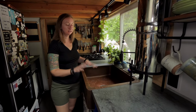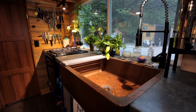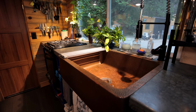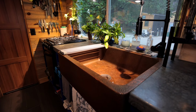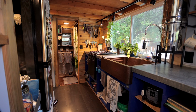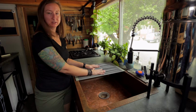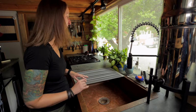And then next to that, we have our sink. So it's a hand-hammered copper sink, and it's perfect for doing dishes, washing the dogs. We just love it so much. We have this fun little drying rack for it too, that folds up so we can have some stuff drying on this side and still have access to the sink here.